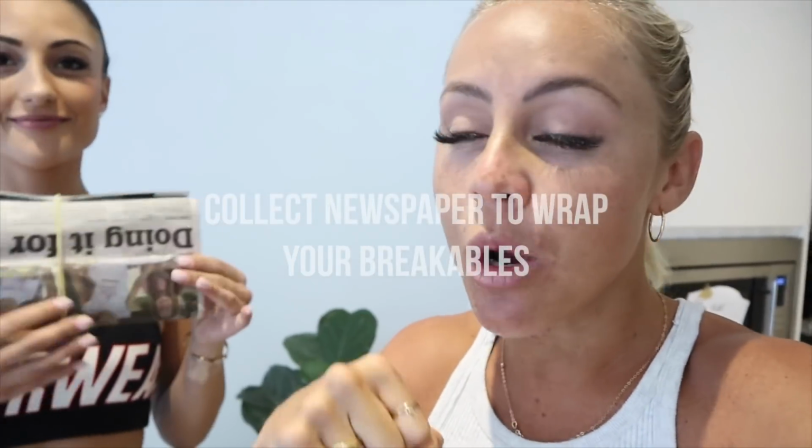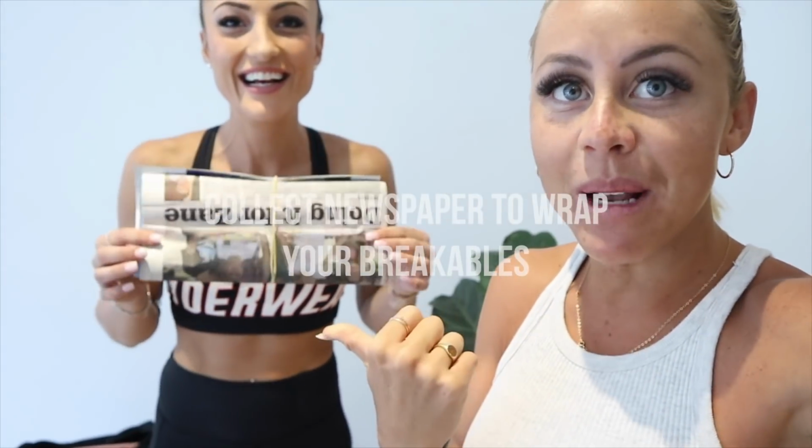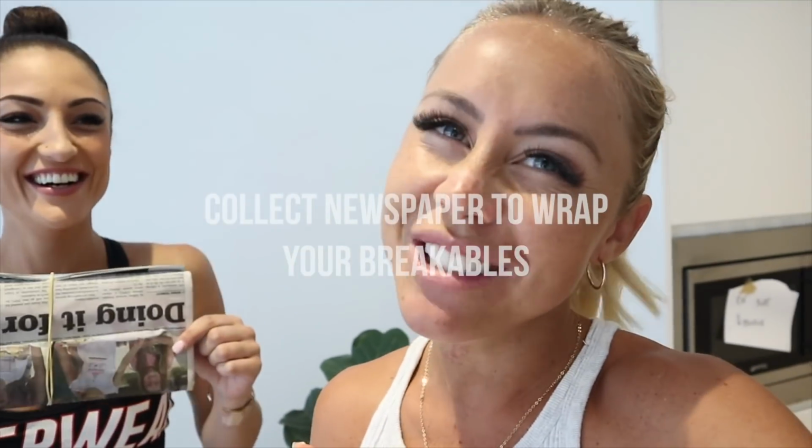And then our next little hack, rather than using heaps of bubble wrap and a lot of plastic, what we've tried to do is we're using actual newspaper. So we literally were stopping at random people's houses to pick up newspaper. Sorry guys. Sorry neighbours. We just basically got these newspapers, and we're gonna wrap up all our breakables and pop it in the boxes. So what would you recommend wrapping with this? Cups, plates, anything glass, anything breakable.